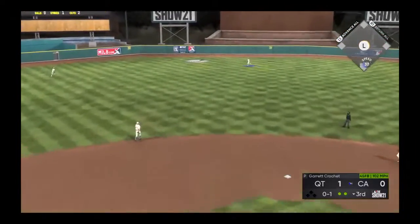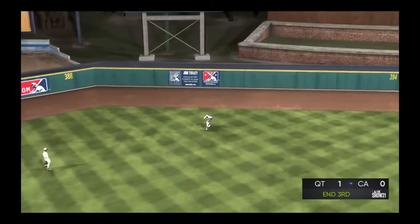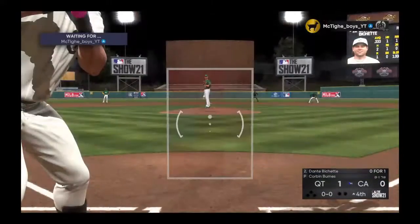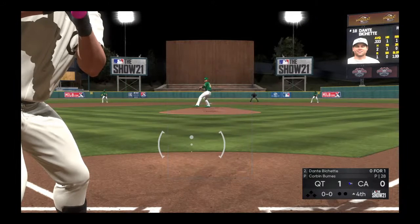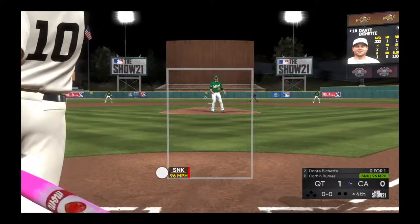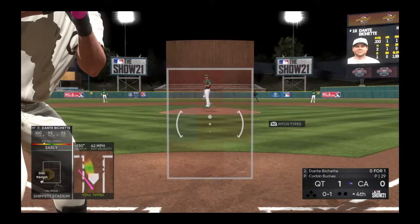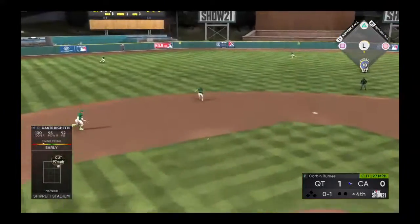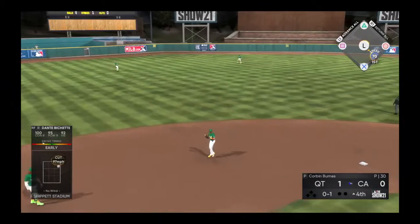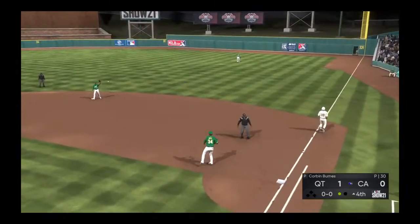Swung on and lifted in the air to left center. Center fielder on the run. He tracks it down. Now at the plate is Dante Bichette, grounded out in his last at-bat. From the stretch. Oh, 1, here's the pitch. To short. He's right there. Throw to first in time. 1 gone here in the 4th.